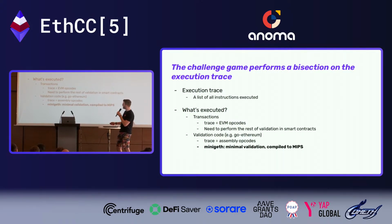So we do run a modified version of Go Ethereum that validates L2 blocks on L1. We call it minigeth. And basically what minigeth does is that it reads the inputs, the batches, it derives the layer 2 chain and performs the validation. So it's the minimal amount of stuff you need to verify that the output root is correct. And we compile it to MIPS.